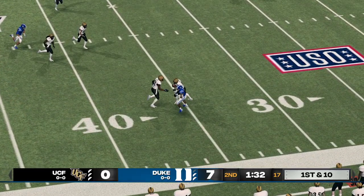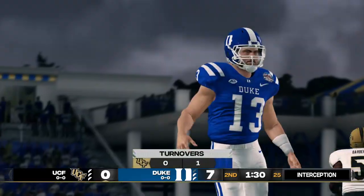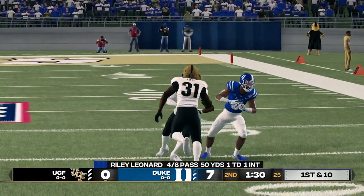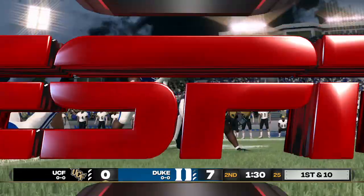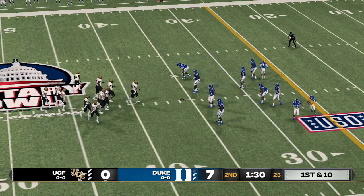Looks left, intercepted. And he's taken down at the 36-yard line. It's the safety who's in the right place at the right time. The quarterback has to know where the safety is when he makes this kind of throw. Right here, he just tried to force something that wasn't there. First down, 10 to go. Ball on the 36-yard line.